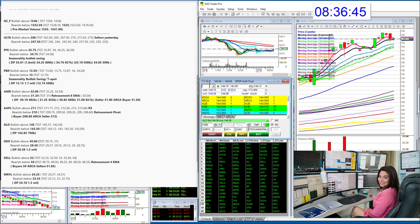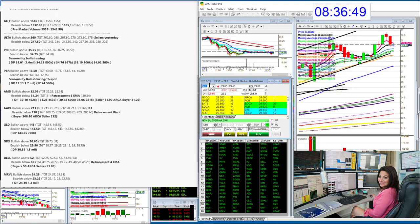Okay. We have GDX, bullish above 30.60. I know that's far away, but we had a lot of sell prints here, so I really want it to break above there for me to turn bullish again for gold. Bearish below 29.50, especially on a close below that. We do have support here at 29.23, 29.05.